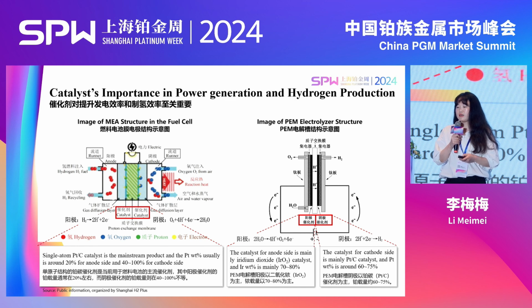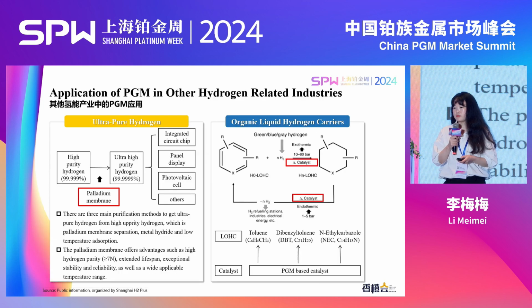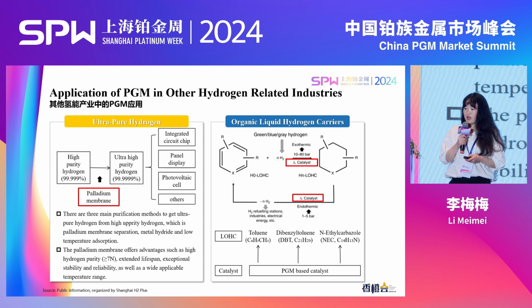In the electrolyzer, PGM helps the hydrogenation reactions and improves the efficiency, because the anode in the electrolyzer has a more complicated structure versus the cathode. Therefore, the anode in the electrolyzer contains more PGMs. The catalyst for the anode side is mainly iridium dioxide, or IrO2. The catalyst for the cathode side is mainly Pt/C catalyst, and the Pt loading percentage is around 75%.